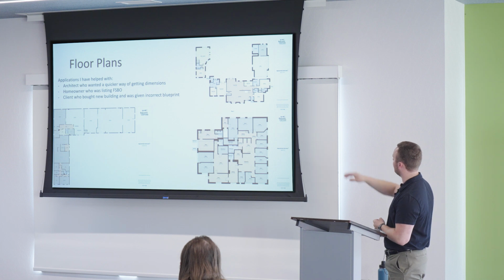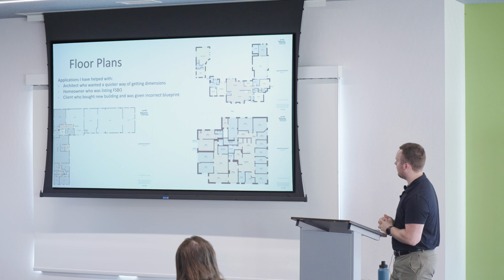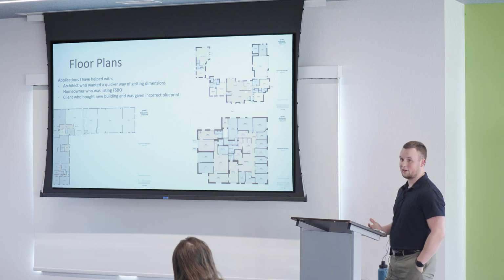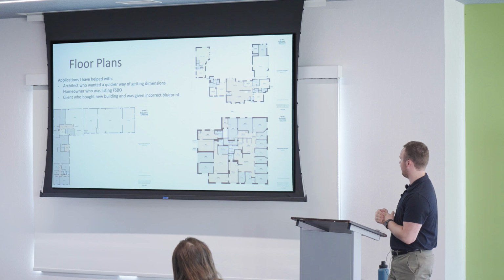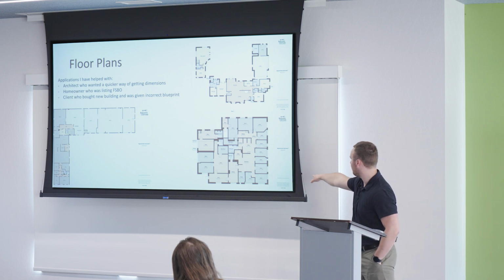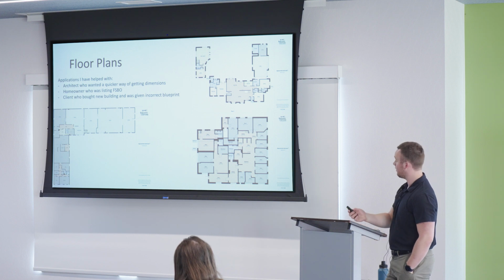So floor plans, you'll see here, this is what the floor plans look like after I make them. In the bottom left, I helped an architect who wanted a quicker way of getting dimensions of a building than hand measuring it. There's a homeowner up in the top right that I helped who was listing for sale by owner and wanted a good floor plan for his listing. And I had a client who bought a new building and was given an incorrect blueprint that was missing the whole bottom row of rooms there. So I got to get him a new floor plan.